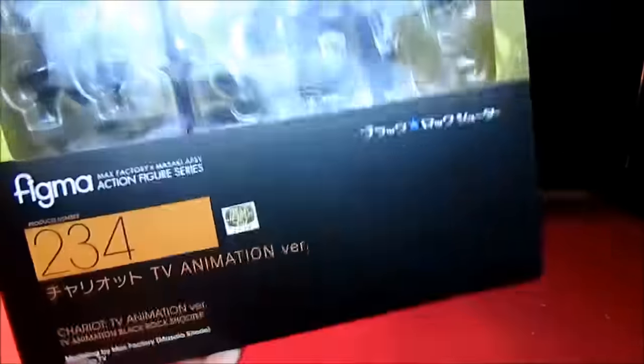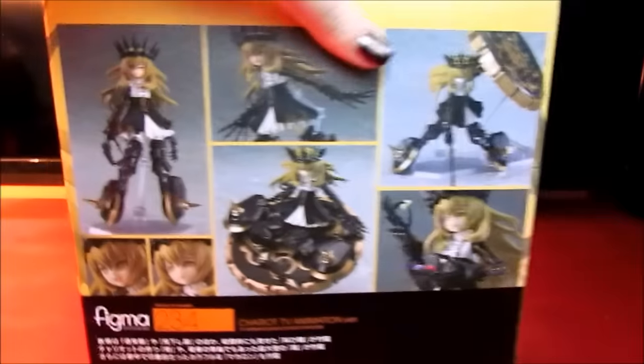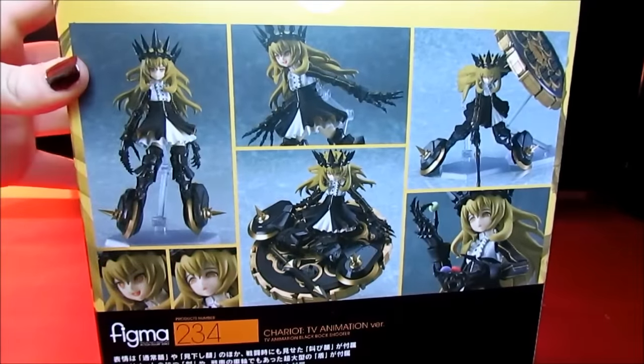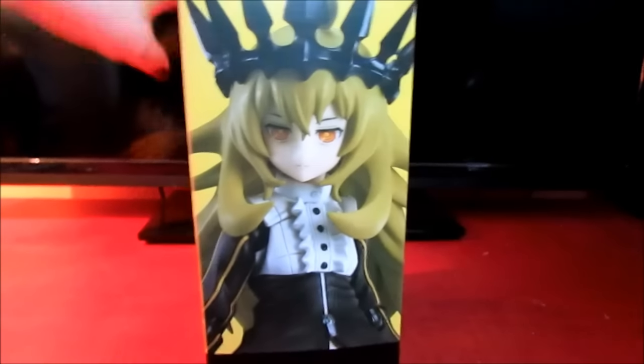Josh. So, this is a very, very cool Figma. As you can see, she comes with an amazing piece that's freaking ginormous, her giant shield here. Can't wait to break that open, actually. I'm just quite so excited. Holy shit, that looks beautiful.